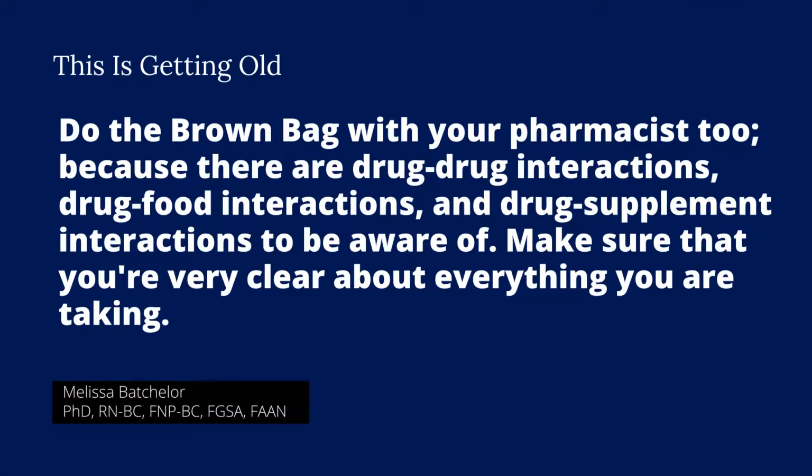Make sure whenever you are asked to refill a medication, go back to your patient's chart and make sure this is a medication that should be renewed. There is an indication for renewal. So those are some of the things that we should always look for. Right, and even do the brown bag with your pharmacist too, because there are drug interactions, but there are drug-food interactions, there are drug-supplement interactions.